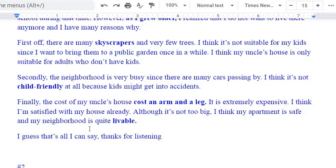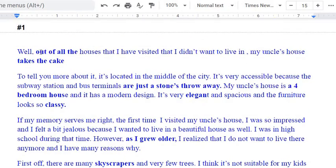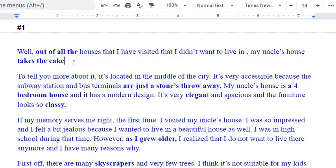Okay, so this is the sample answer. Let's review the words that I have emphasized here, the words that I've put in bold. Well, with regard to the introduction, instead of saying, I'd like to talk about, that kind of introduction is quite common, right? And that's very simple. Try to make your introduction more complex. Instead of saying, I'd like to talk about, you can say, out of all the houses.